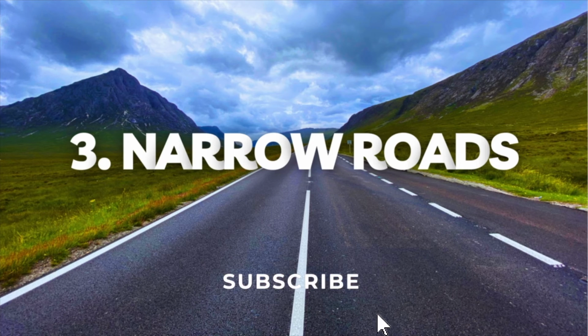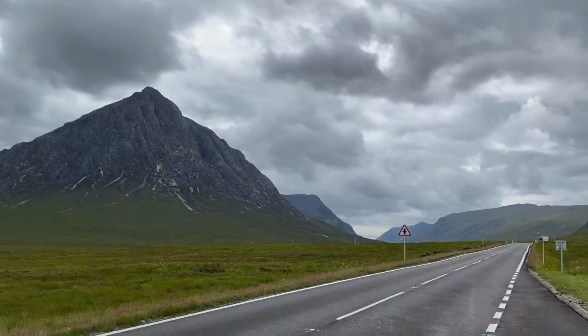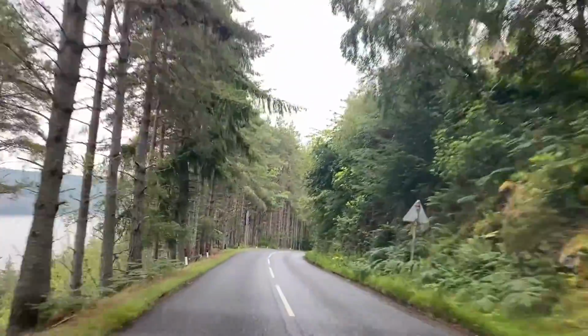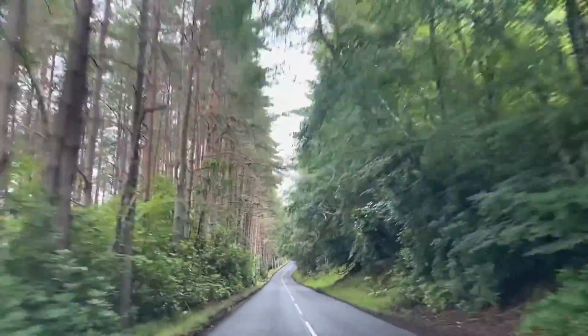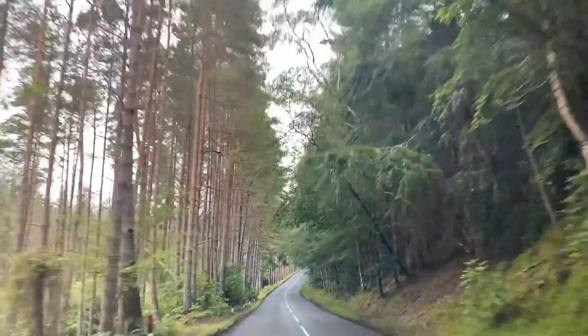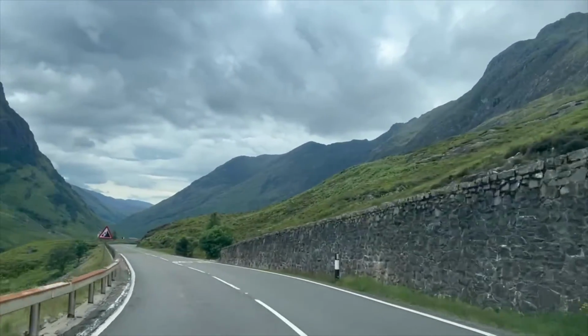Number 3. Most of the roads are very narrow. While there are some multi-lane freeways that run through the country, you're going to spend most of your time on roads and highways with a single lane in each direction. Some of these roads are beautiful with trees overhanging them and old stone walls on either side. The scene can be very picturesque, but very narrow.